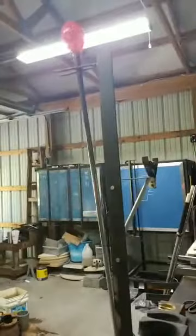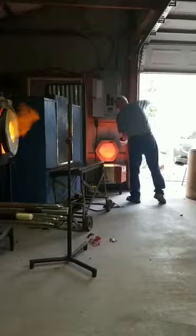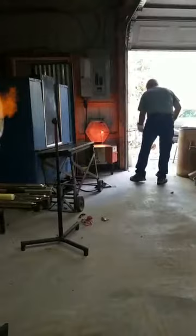There he's got a little jig that he made to hang that piece so he can work by himself. So he's going to go over here to this little color pot, we call it. And he's going to gather some black glass out of there. We have three colors in there right now, three little pots with different colors in them. We usually keep black, white, and red in there. Sometimes we use blue instead of the red. That's our normal colors.